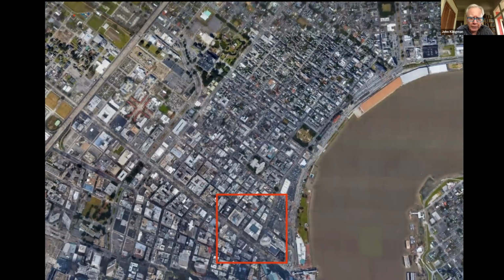So the Custom House is actually at one corner of the French Quarter in New Orleans. At the other corner, the downriver corner, is the U.S. Mint by William Strickland that was designed about 12 years earlier than the Custom House. So the Custom House at the time, in the 1840s, was a very monumental and important building.